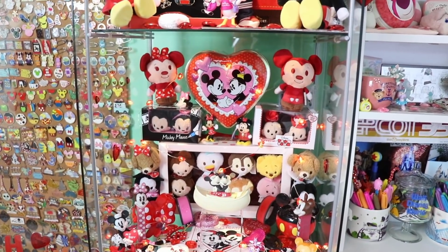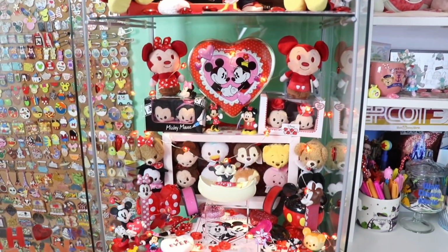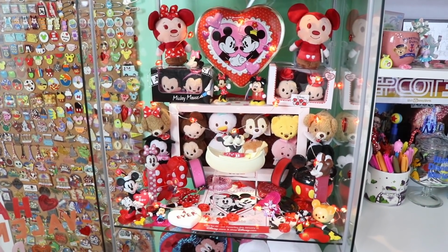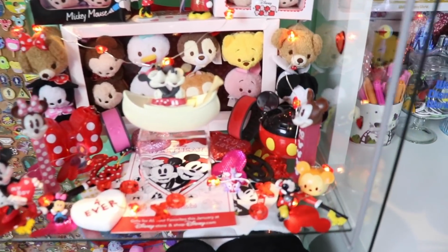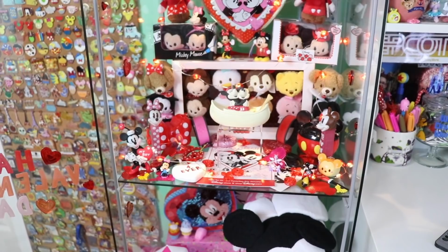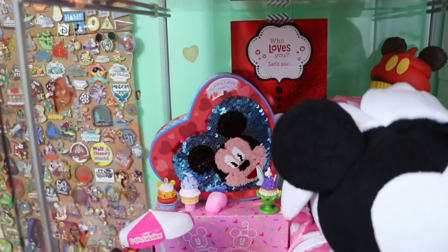So as you saw in the room cleaning video, these took me a very, very long time to figure out because I do have a lot of Valentine's Day items, but they are all weird shaped. And these Mickey items I do not keep in my Valentine's Day bins, so going through all the bins just trying to get everything to match and go together, that was a whole time.